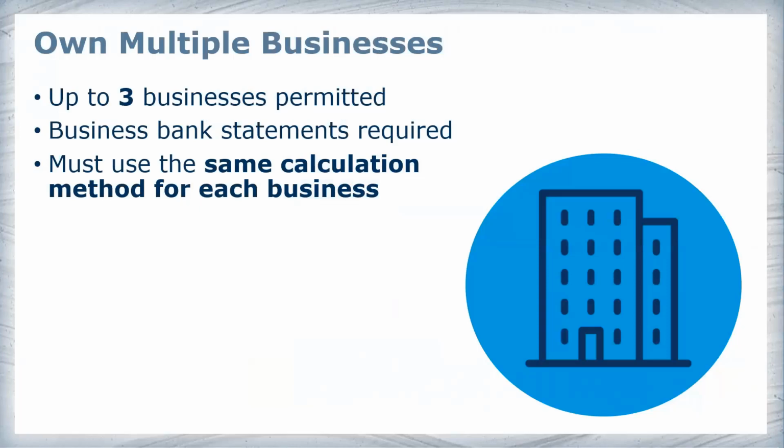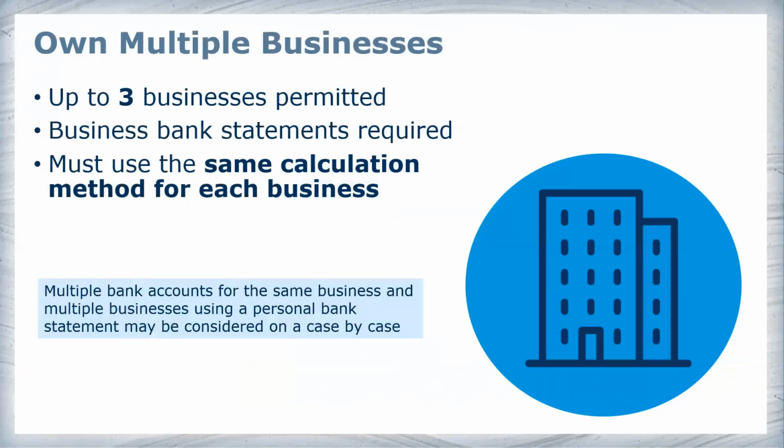It's just important to remember to first ask what kind of bank statements they have, personal or business, and how many businesses they own. And then from there, you can get into the other requirements and start using the calculation. Multiple businesses, multiple bank accounts for the same business, and multiple businesses using a personal bank statement may be considered on a case by case basis. That is on a case by case.